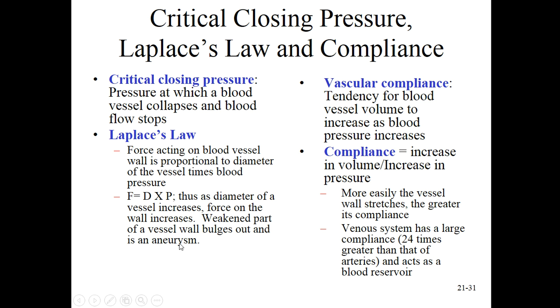So how does that relate to pathology? Weakened parts of a vessel wall bulge out and is an aneurysm, right? So if you have high blood pressure and a weakened vessel, you could have that whole diameter really increase. This is the term I used, compliance. Vascular compliance, sort of like how stretchy is it? Think of a balloon. If you have one of these tiny little balloons, it can be really hard to blow up. It's not being cooperative or compliant. But if you have a big floppy balloon, it might be quite easy to inflate because it is much more compliant.